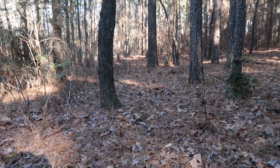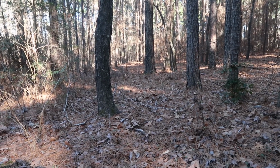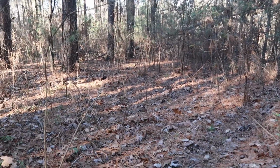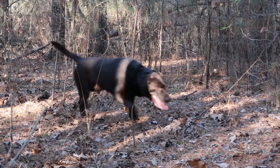So this is something that I might just come in here with my little mobile setup or hunt from the ground and see if any deer use this. Right as I'm talking, I see another rub here. Let me zoom in there. Right there, there's another rub.